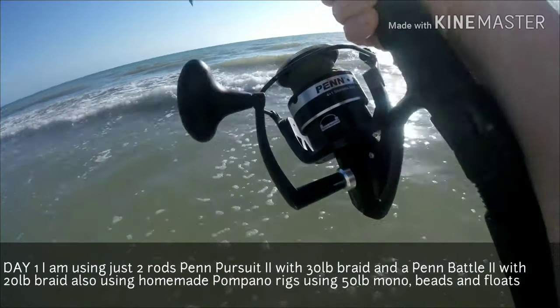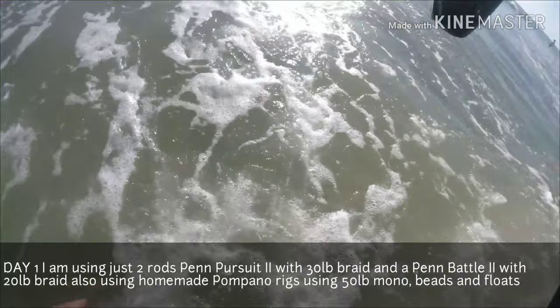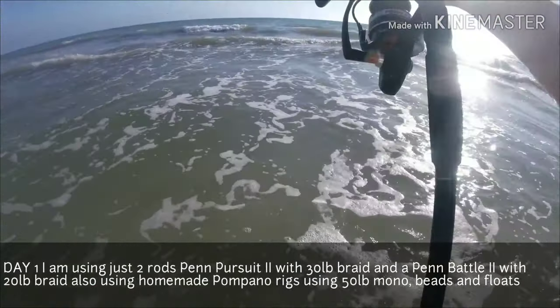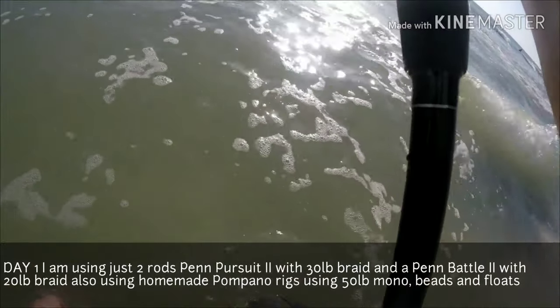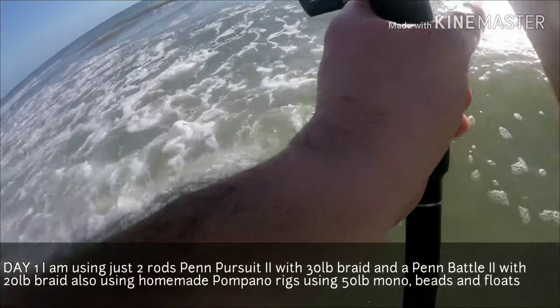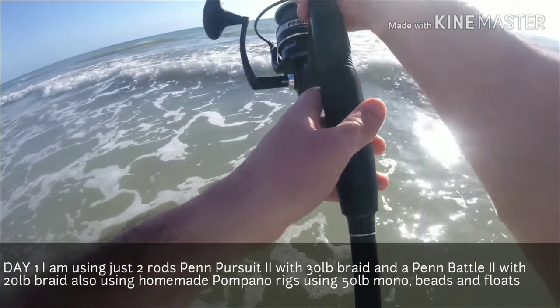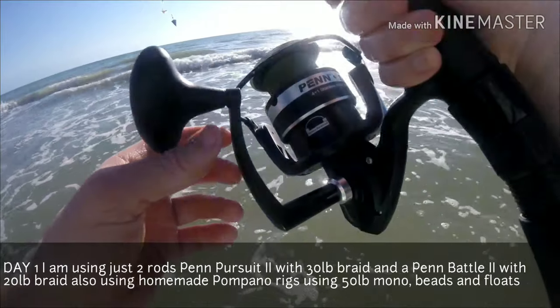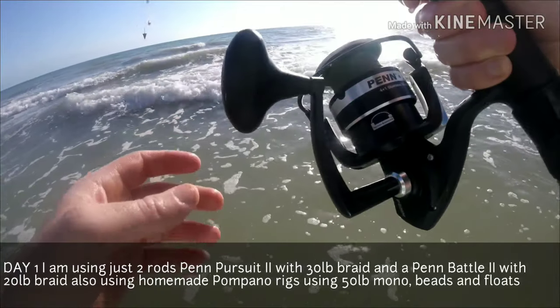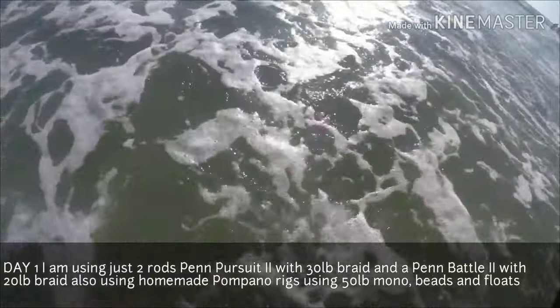Alright, I'm here at North Redington Beach, Florida, and I'm here fishing with a Penn Pursuit II, and I also have a Penn Battle II. I got some shrimp, fish bites, and also some frozen shrimp, sorry, not fresh. I'm using a 4-ounce weight on this one, and my other rod, I have a 7-foot Penn Battle II, and I have the same bait on it.